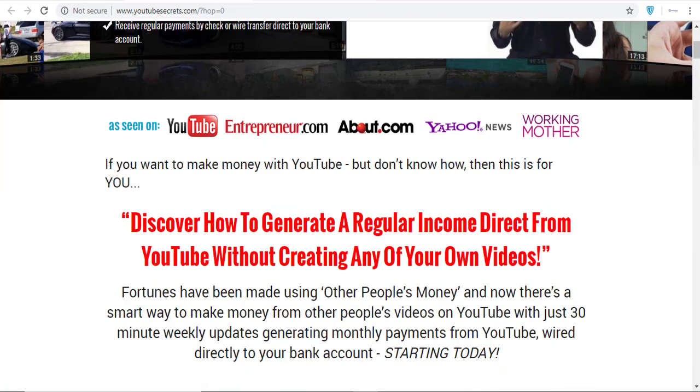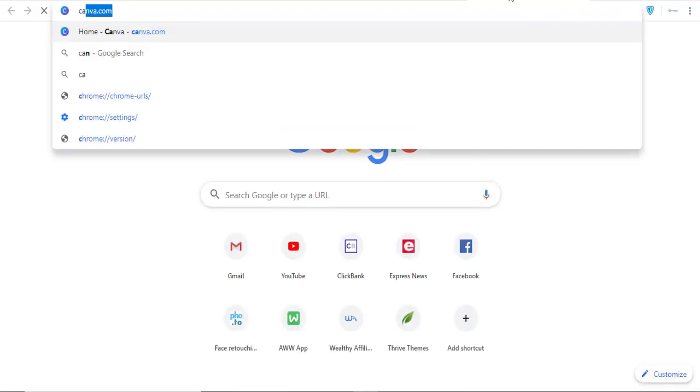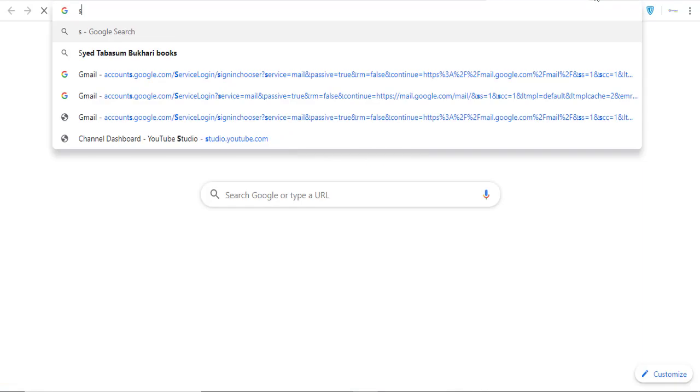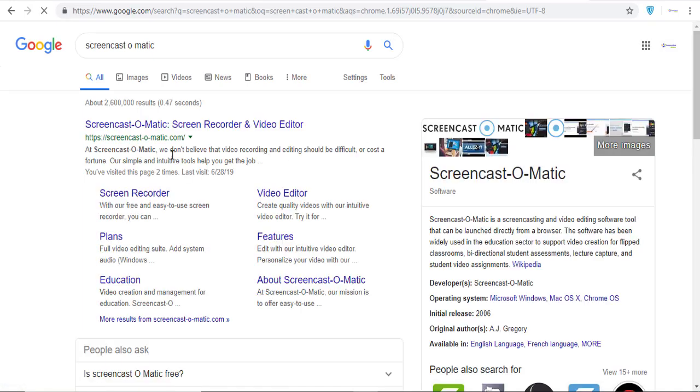So you can just create your outlines in this app, and once you have completed 8 to 10 outlines, now it's time to record your video. You can use different softwares for this purpose. Personally, I am using Camtasia.com. You can just move to Camtasia, and this is the software that I am using. However, you can also use Filmora, and there is one free software that is Screencast-O-Matic.